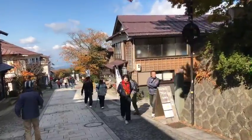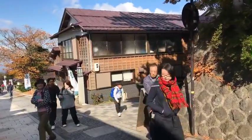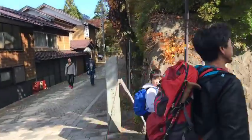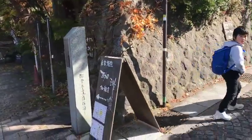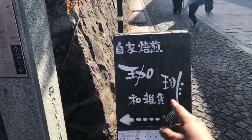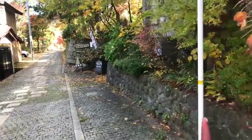This is the coffee shop that I wanted to take you into. Thanks guys for the super chats. I'll read them inside the cafe. I appreciate that. This is coffee written in kanji. Usually it's written in English, but I don't know.